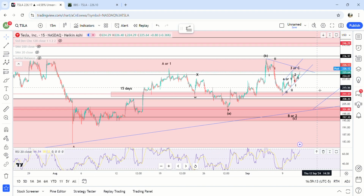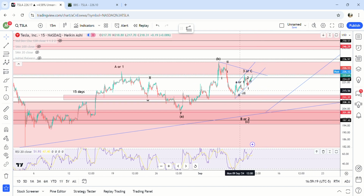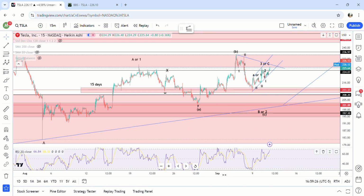So that's pretty much it for Tesla. We're either going to come up here to 228, sell off to 202, or this is going to break out to 245. Let's see what happens.